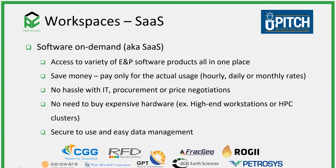The second phase of these workspaces is software on demand, also known as software as a service. And that's actually where it all started. And now it has become a more integrated platform just recently. So what we do with software on demand, we partnered with a variety of software vendors, and now their products are available on demand. You can access all that software, and it's all in one place. You'll save money because you pay only for the actual usage.